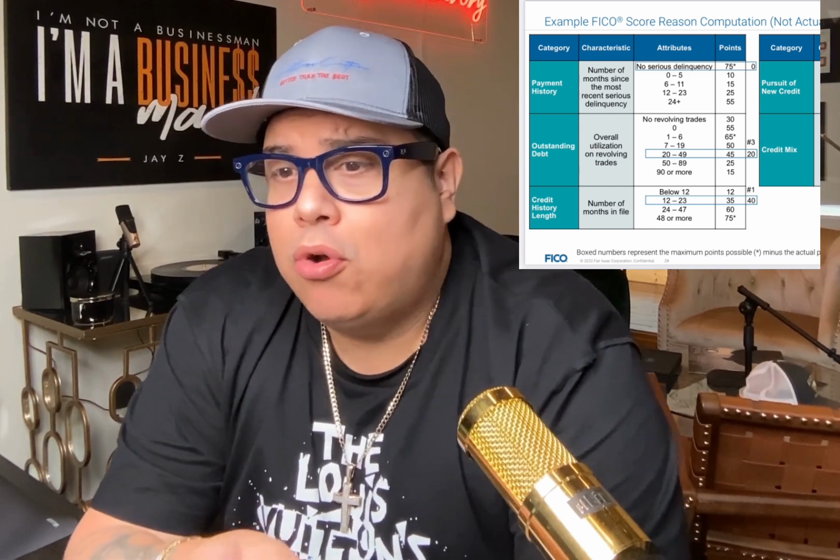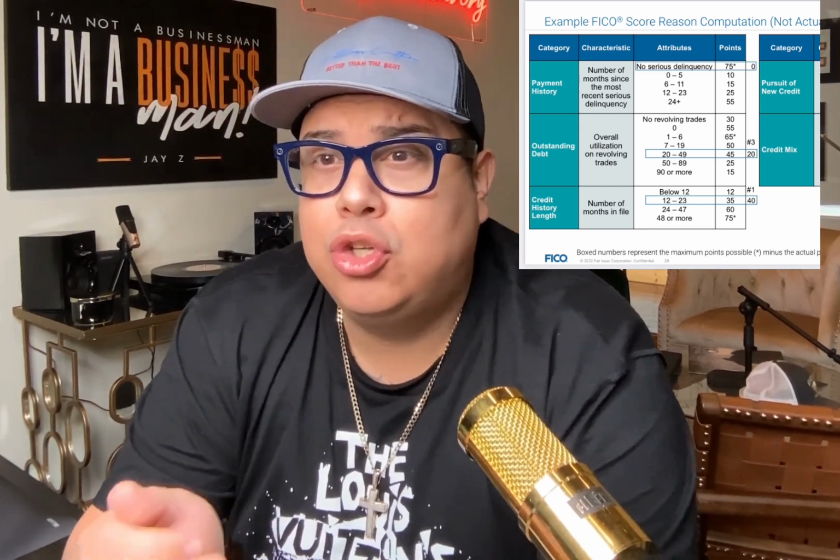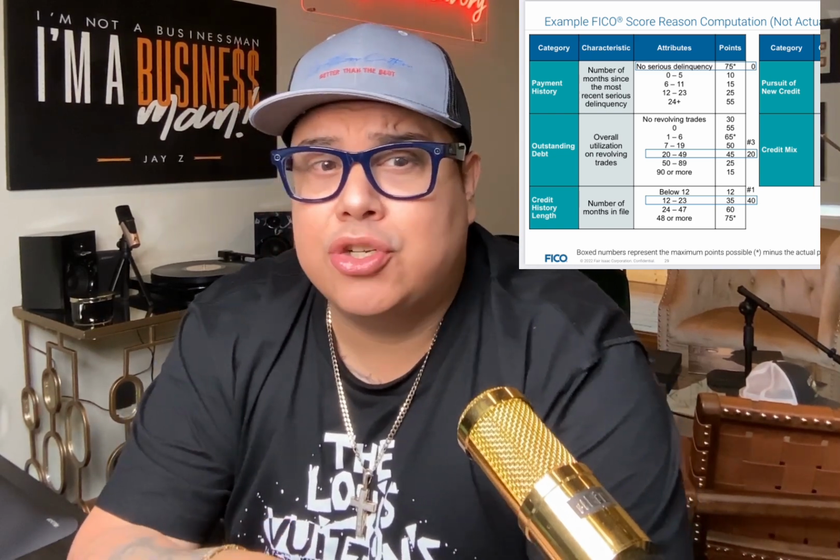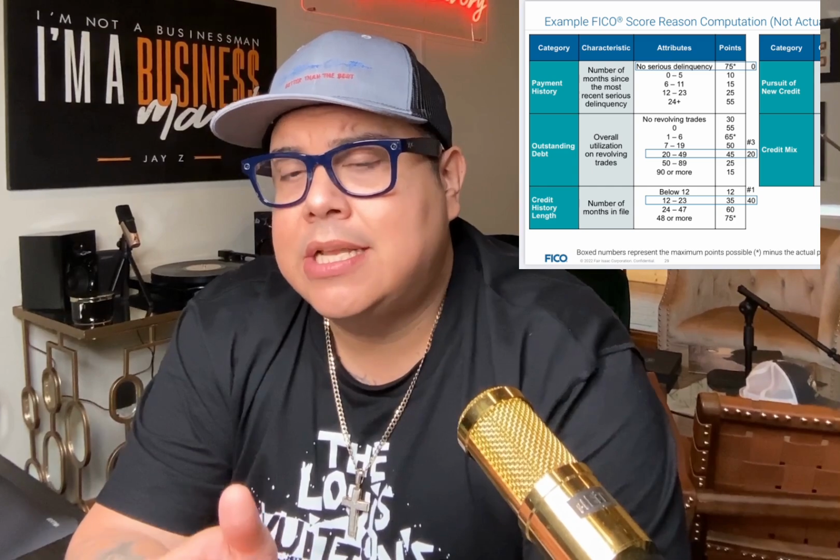It's important to understand the categories that are going to control your credit score and how you can control your credit score. Utilization is one of the most important categories that you need to focus on. It makes up 30% of your credit score, okay? So I'm going to put this infographic up on the screen that's going to show you the different percentages that you can carry in utilization.